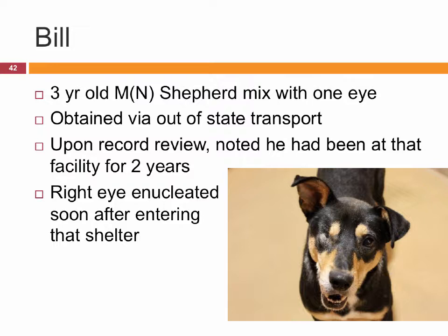And they had this sob story when they went down to pull dogs and said, oh, we've got this guy. You know, he had an acute eye injury. We just had to take his eye out. He's a really nice dog. He's just really stressed here. We don't have any resources. We're a high volume, low resource shelter. We need your help. Take Bill. So they're like, okay, yeah, we'll take Bill.